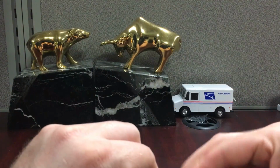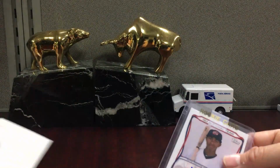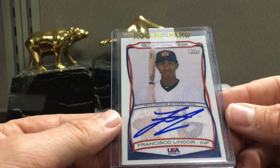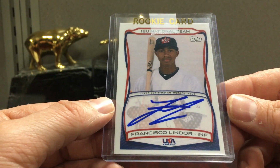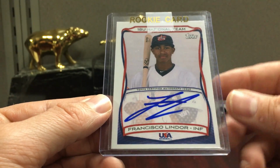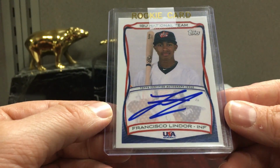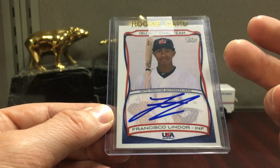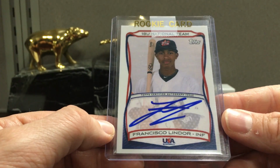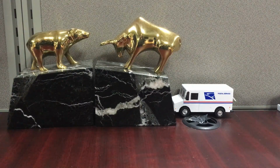Next up, we have a 2010. Now this is from 2010. It's Topps. It's like the USA baseball team, and it's an auto of Francisco Lindor. Very neat, sleek looking card. It is on card, which kind of drew me to the card a little bit more. So I mean, he looks like a baby right there, but it was a neat card. I think it was $50 or $60. I thought it was a pretty fair price considering the caliber of player and how old this card is for his catalog. It's basically like the first year of cards he ever had. So Francisco Lindor auto. So starting off with some baseball.